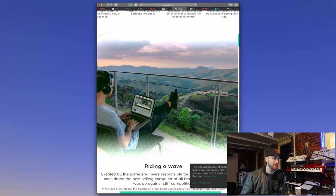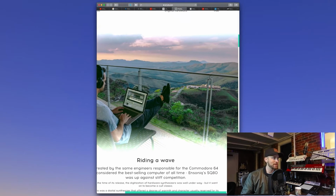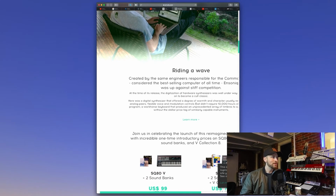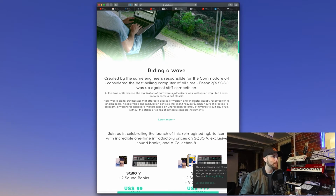This sounds too good to be true, doesn't it? And then there's a picture of a dude looking over the mountains on his laptop playing with the SQ80V. Riding a wave created by the same engineers responsible for the Commodore 64, considered the best-selling computer of all time, Ensoniq's SQ80 was up against stiff competition.